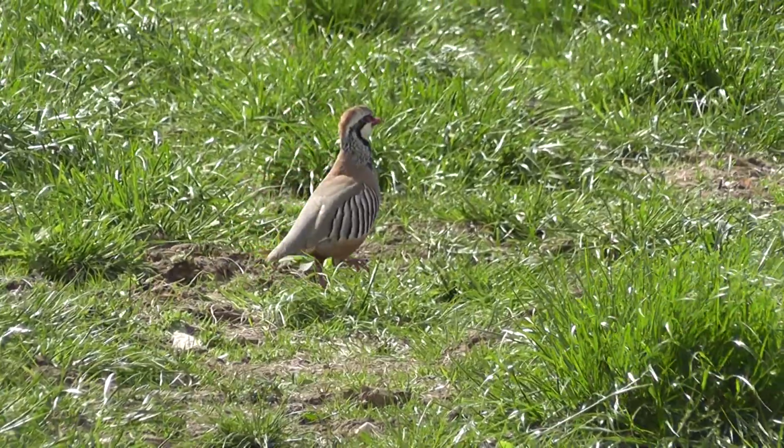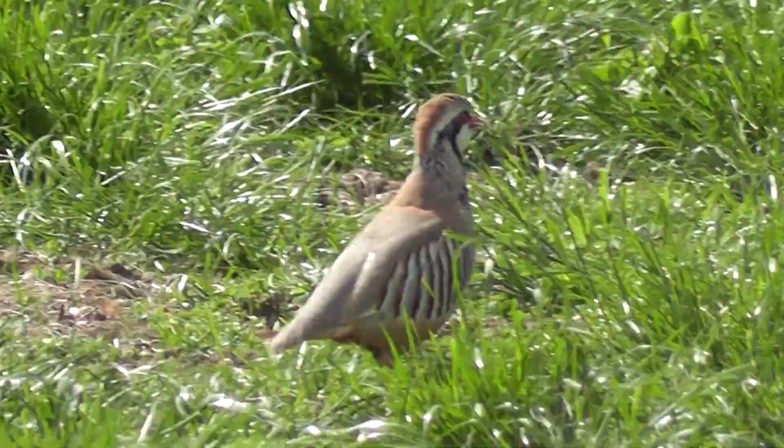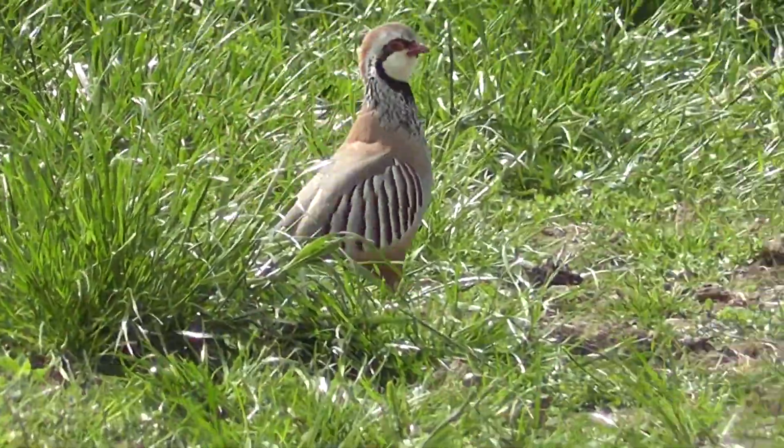That partridge must have young nearby, from the warning sounds it's making. It's lovely colours. Never really noticed that before.